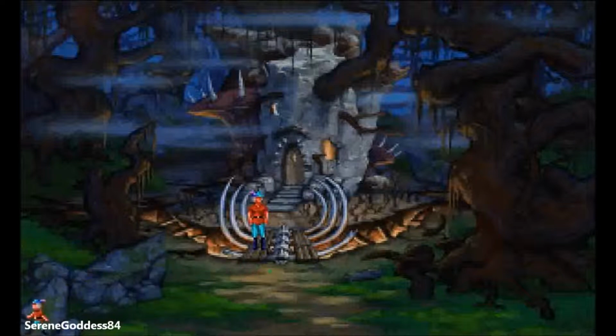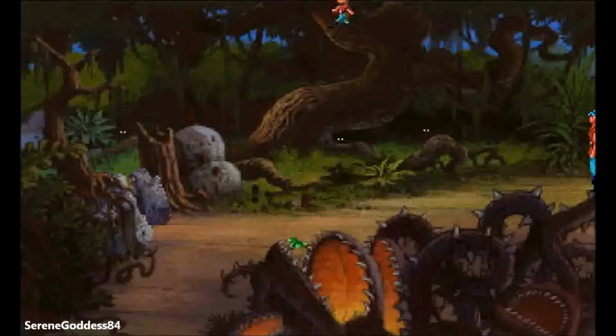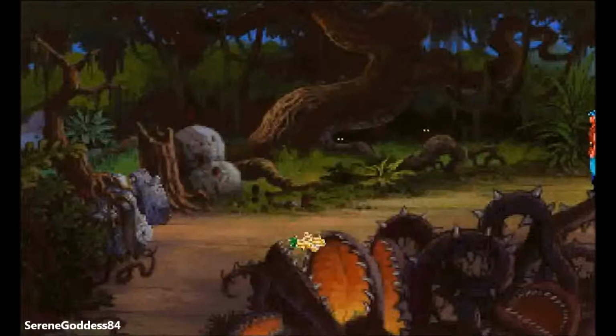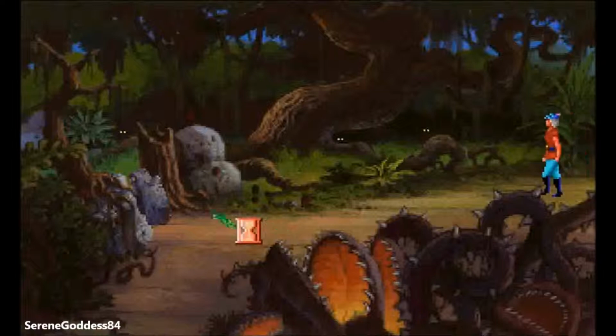Okay, so we're gonna start squishing the honeycomb, I guess. The heck? Okay, apparently the deal with the honeycomb is you have to crush it somewhere on the ground.